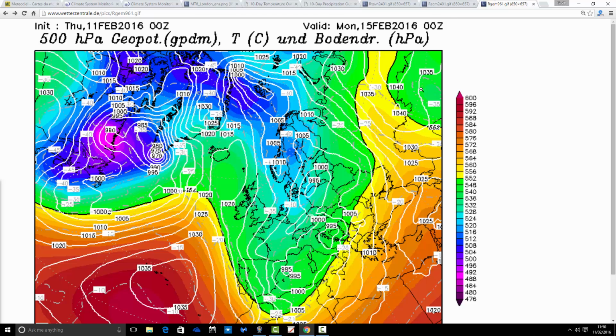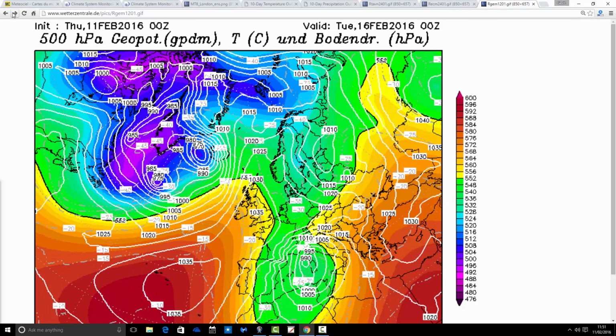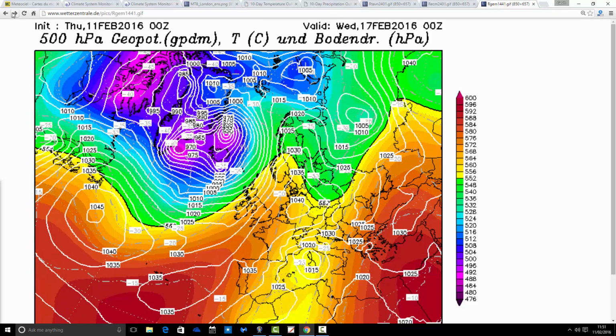Now just a very quick look at the GEM. So that's similar for the start of next week with this cold north to northeasterly wind. The ridge builds in Tuesday, that's okay, frosty and dry. But then we go through to Wednesday, and this is a bit different. This is the danger with this pattern, really.